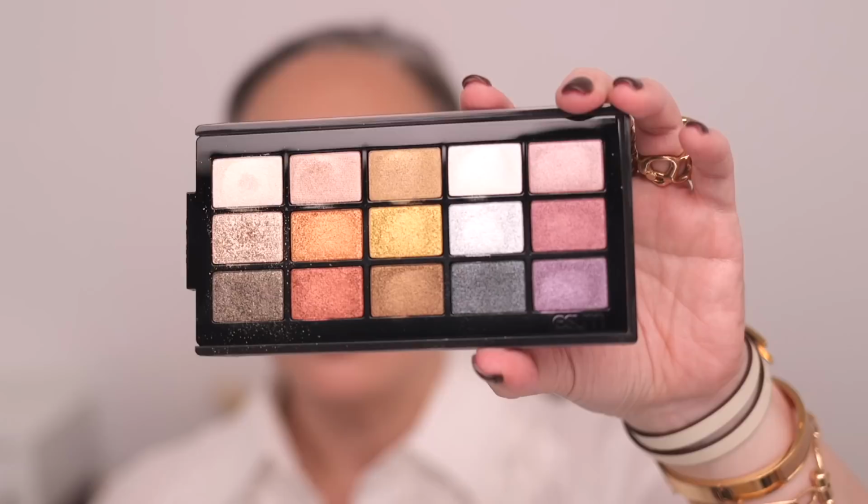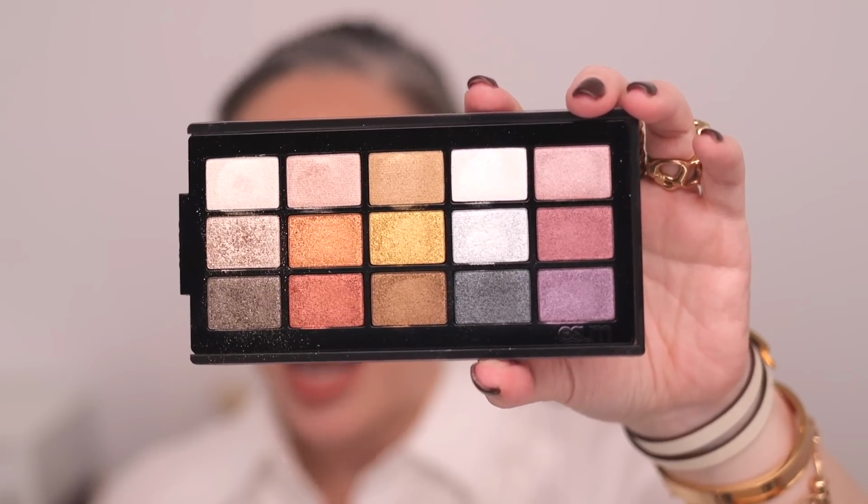I love the level of shine that they give. I'm at a loss for words, but I love the evenness of the application of the shine. Sometimes shiny shadows can look a little piecey. They can almost look like they're glittery when they're not. But these don't. These just have a smoothness, I guess you could say. It's just a smooth, even application of the pigment, and it's incredible. It is absolutely divine, this palette. So I had to shout this out.